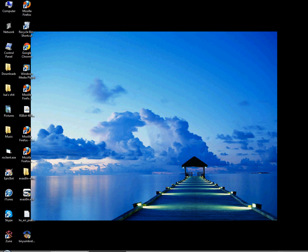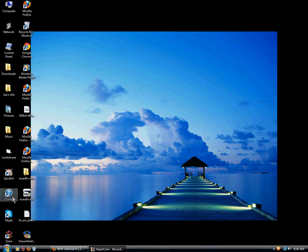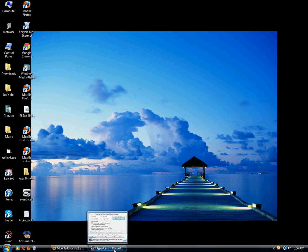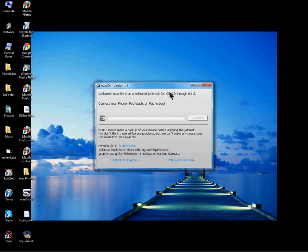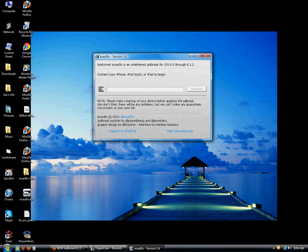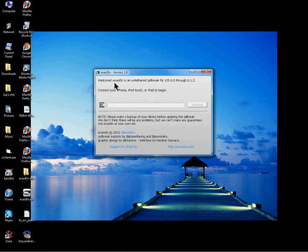For those of you that have problems, stuck on an Apple logo, just switch it to Evasion. If you're on, I believe, iOS 6.0 to 6.1.2, what you gotta do, if you're stuck on the Apple logo, is this.